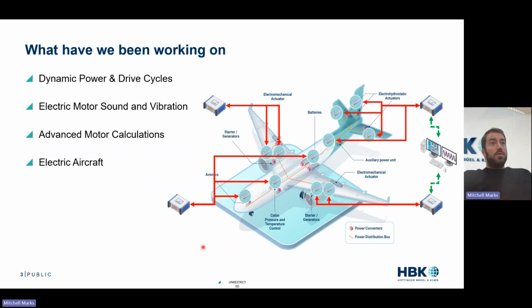So for those of you who are familiar with this, what have we been working on? We have a really nice solution for dynamic power and drive cycles. That's what we're going to talk about today, some of this dynamic power and what the future is and what we're seeing global customers do. And it's really looking at the real world applications of these vehicles. We're looking at electric motor sound and vibration. I understand there's quite a few people here with a noise and vibration background. Please speak to one of our people about torque ripple or electric motor noise and vibration, because we can offer the electric measurements as well, which I think is really compelling for doing your analyses.